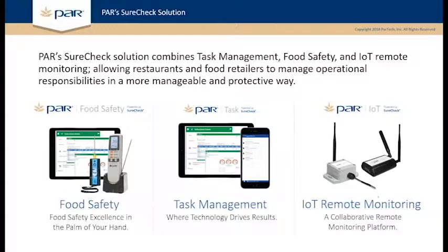You could purchase food safety or task management or IoT independently and install them independently, and then you can add on. So as you start to grow your business, you might want to start with maybe IoT and then maybe introduce your task management to do standard operating procedures and different sanitation type checklists. And then after that, as you move into your HACCP and you want to do your compliance and have your checklist for that, you could actually move into food safety where you do some of your temperature checks. So everything is independently available, and we can just add on as you grow your business.